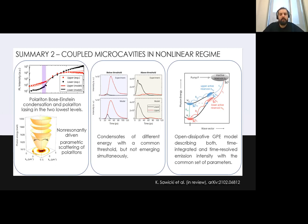We have observed a non-resonantly driven polariton condensate and dual wavelength polariton lasing in a four-level polaritonic system. Emission from the lowest polaritonic branch shows nonlinear behavior with a common threshold in the input-output characteristic. I showed that the formation of the condensate in the upper branch triggers energy degenerate polariton parametric scattering from the upper to the lower polaritonic branch. And the time-resolved experiments prove that the condensates on the two polaritonic branches do not coexist at the same time.